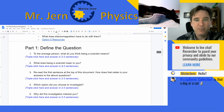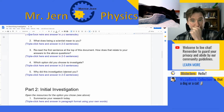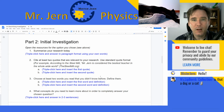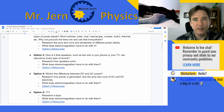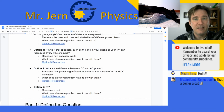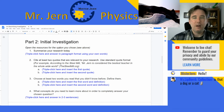So yesterday you defined the question. There were these 5 questions to answer. Pretty straightforward, I hope. Today, part 2 or day 2, if you want to call it that, you were to go to the resources section for the option that you chose. Okay, so I'm just going to scroll back up. Sorry if this makes you dizzy, but as you can see, with every option, there were these resources you could click on, and that'll open up a document. It's got some resources for you. So you'll see part 2 resources, and you could just click on those.